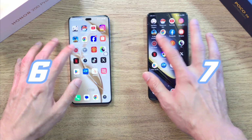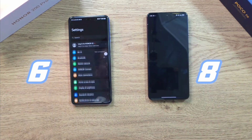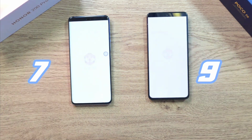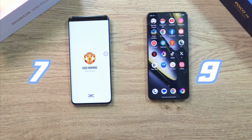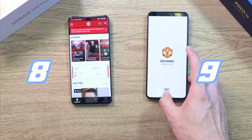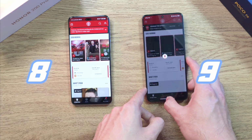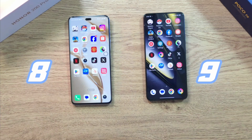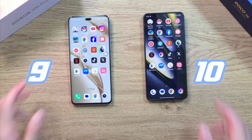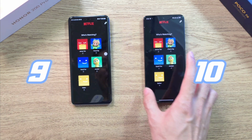And going on to YouTube Music. Okay, about the same, and then go to settings. Okay, I think the 200 Pro is just slightly ahead, and Manchester United. Okay, definitely, I don't know what happened here. I already updated the app whatsoever, but definitely slower compared to the 200 Pro. Going on to the Premier League. Okay. And going on to Netflix here, just finishing up with some apps on the go.